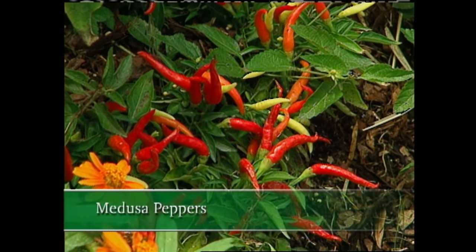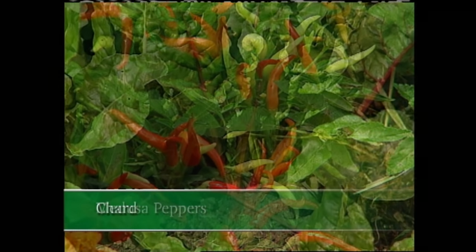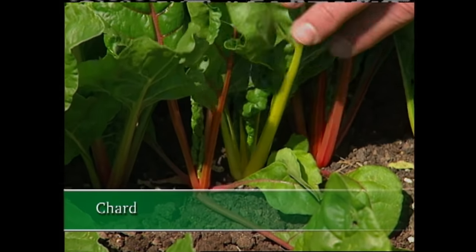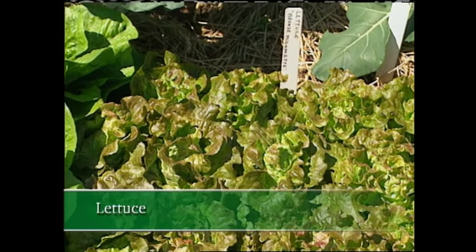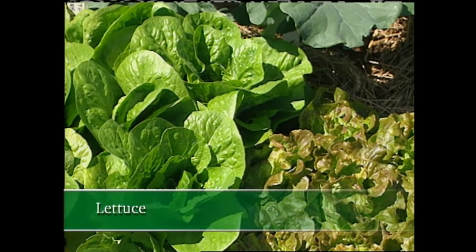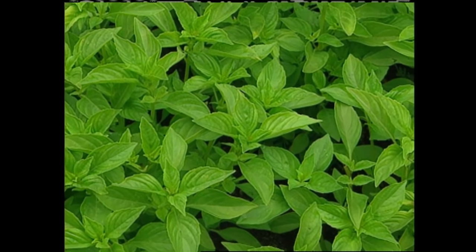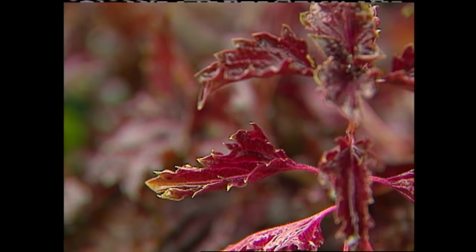I also like using the fun Medusa peppers because of their showy fruit set. Now, another addition to consider is chard. Just take a look at the array of color you can find in the stems of this plant. And don't forget about lettuces. Just look at how leafy and blousy these look in the garden. And of course, you can't forget about herbs. Mints and basils are especially good for colors. There are so many different varieties of basil.